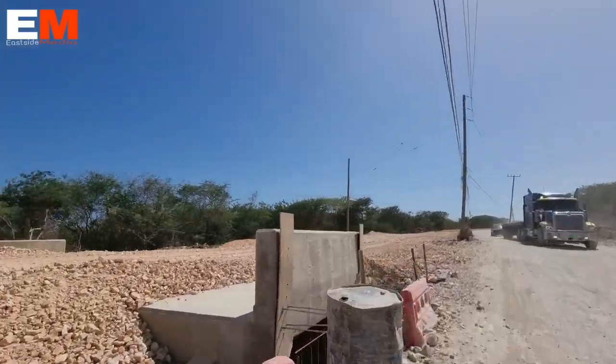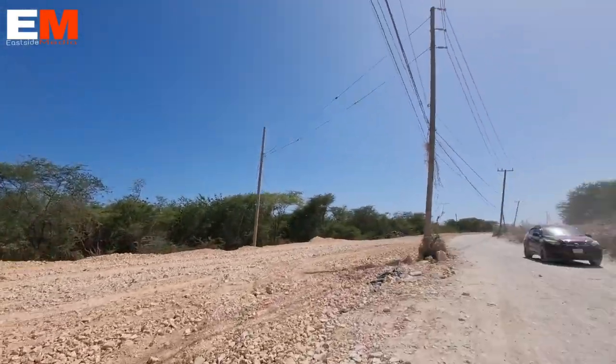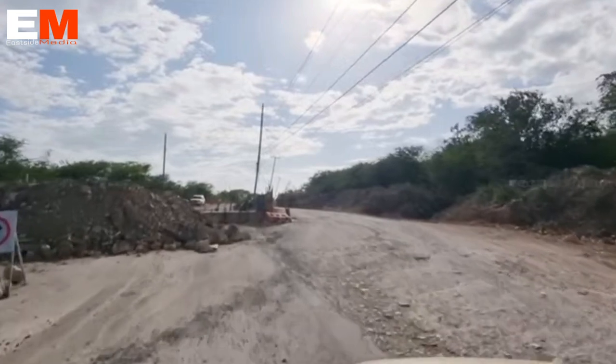Here we can finally see that they have finished this little culvert right here across the road. The last time I came here, it looked like this. So this video was from 2 weeks ago.